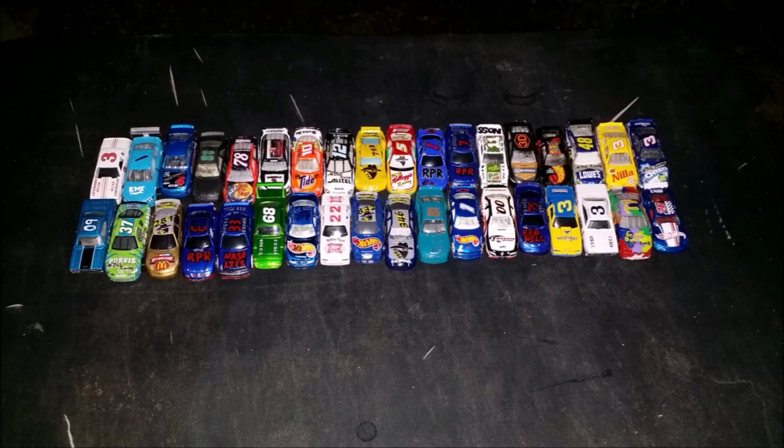All right, here's how your final placings look. That bottom row there, that's 1 through 18, and then 19 through 36 on top. We will come out next week with a special video. For one, we'll have the points, obviously, and then 2, we're going to show you the top 10 cars that made the All-Star race. Congratulations again to Nick Deavers Racing and Matthew Deavers.